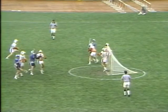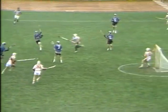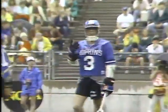Here he is. Tries to feed in front. The ball was knocked down nicely by the Maryland Big Stick. But LeDoyen steals. Feeds in front. And Wood scores. Brian Wood, his third of the day. And the Jays make it 8-4.